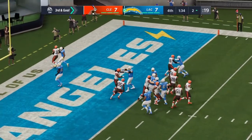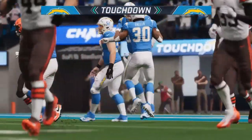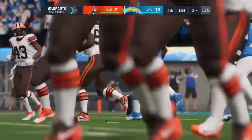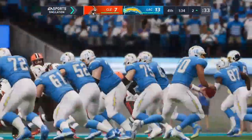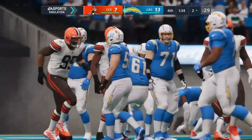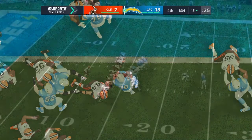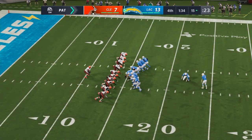It's Eckler again, and he takes it in for a Charger touchdown. Taking it in from 2 yards out, and the Chargers have taken the lead. Hey, that score deserves our respect, deserves our excitement. But I'm looking at the clock, and I'm thinking, there's a long way to go in this one. Ideally, they would have liked to milk a little bit more time off.